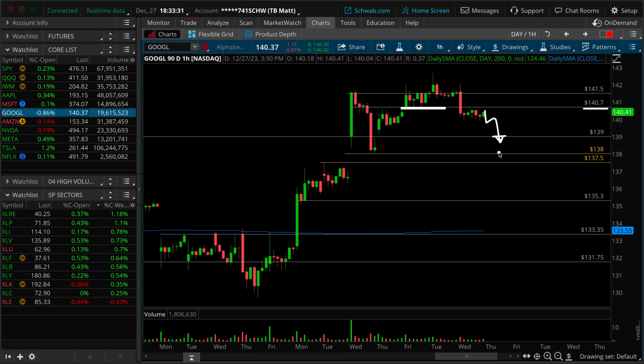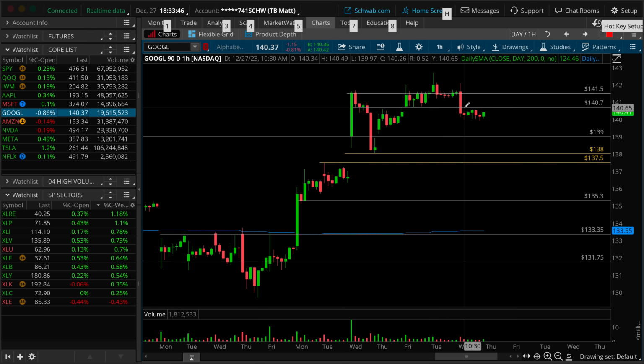139 is a first pit stop, but really this gap close underneath becomes interesting at 138 down to 137.50. If this is going to flip back to the bull side of the market, you need to see a higher low over 141.50. Until then, a little bit more neutral in this zone up here. Sure, you're building out a higher low, but for the actionable long, this needs to take place right there.